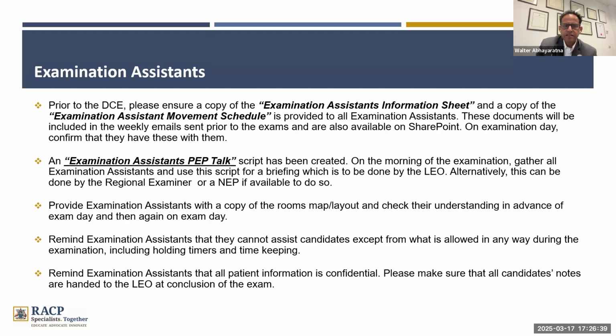Examination assistants should not assist candidates except for what's allowed. And I'll go through that in the next slide. And that includes, please do not get them to hold timers or even hold some of the bags and materials, because in the past, it's been a source of concern that candidates have actually appealed on the basis of the examination assistant not doing the right thing. Take that onus off and make sure that in your region your candidates, as they're training, understand that the examination assistants will not time keep. They won't hold their bags for them. As part of their training for the examination, they should get used to the timekeeping themselves and also managing the bag.